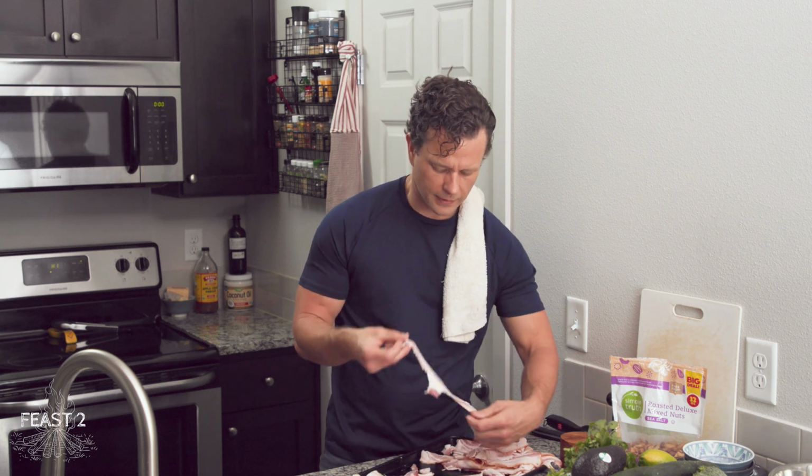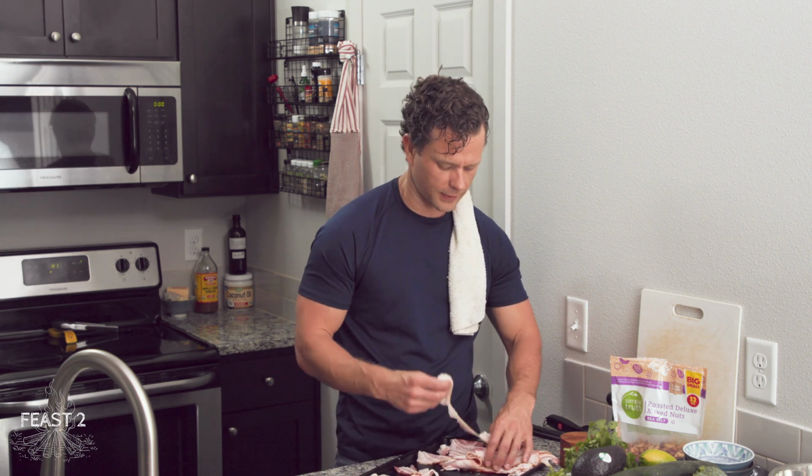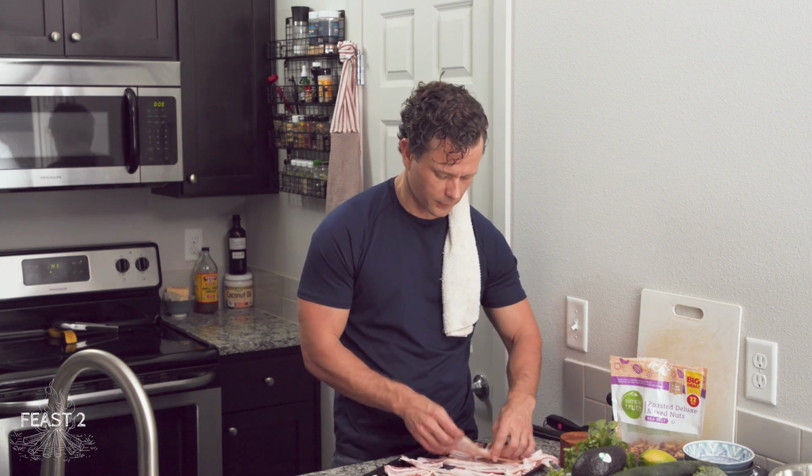And again, once we get it in the oven and start cooking with it, it's gonna shrink up really quick, and we'll be able to reposition stuff, get it nice and flat and laid out. But this is pretty much what you want to do. Real easy. Don't worry about it too much.